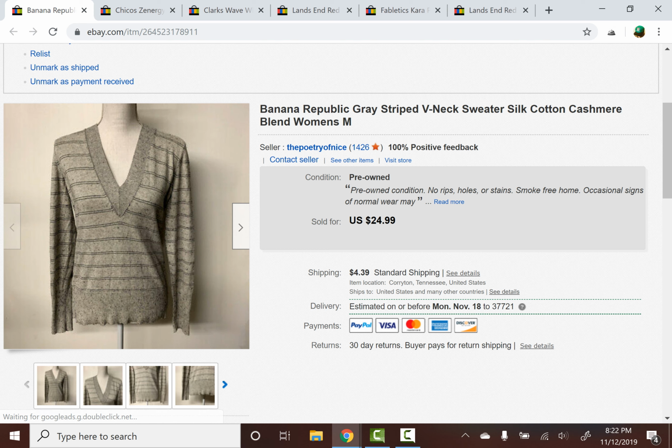Banana Republic, this I picked up the other day as well. So again, we have some nice fast movers here. This was a silk cotton cashmere blend. However, the silk and the cashmere were kind of low down on the blend percentages.